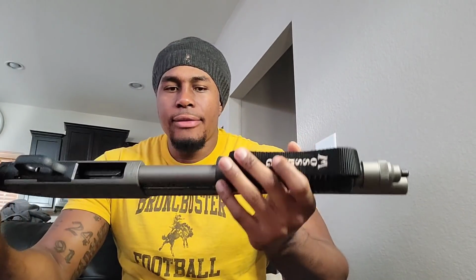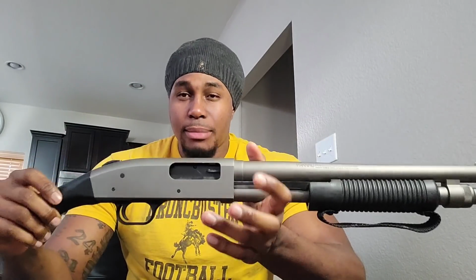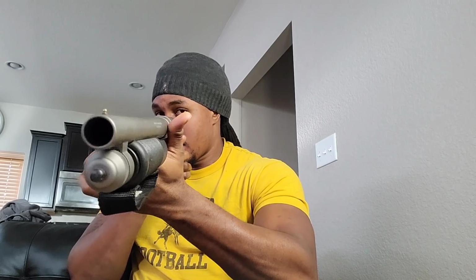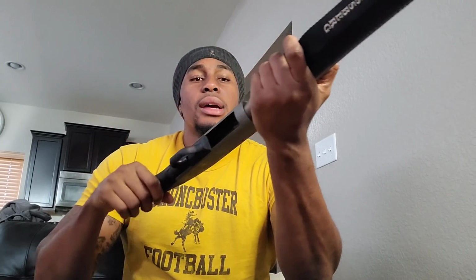Now this right here, Mossberg Shockwave, chambered in 12 gauge. This is my little baby right here. This gun, man, I'm super accurate. I'm surgical with this gun, like straight up. A lot of people complain about this gun, saying, no, it's not practical, or you can't shoot it accurately, and people just follow what they say without even trying it out. But me, I can shoot this gun accurately.